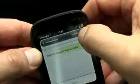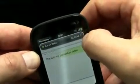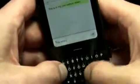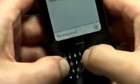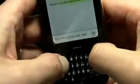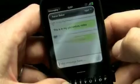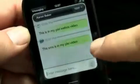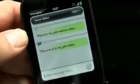And if I click up here, now I think it's going to show some of his personal information. I don't want to show you that. But I'll have a choice of how you want to send your message. You can see I've switched to text messaging. So I can send him a text message saying this SMS is in my Pixi video. And now you can see I've got one conversation with Aaron where it's showing Google Talk and SMS. So no matter how he replies, it's all in one spot.